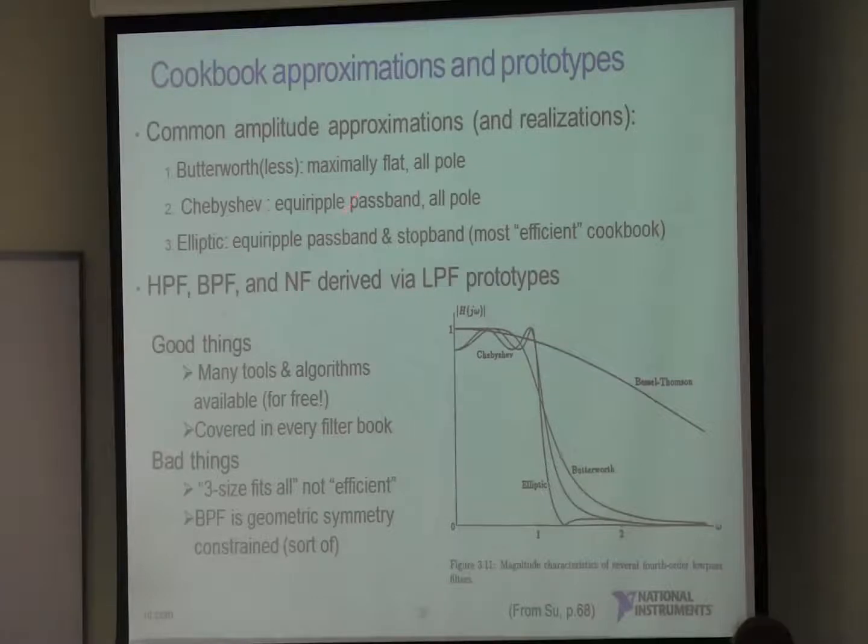Three of the common amplitude-centric cookbook responses are the Butterworth, I call it the Butterworthless, the Chebyshev, and the elliptic filter. The elliptic filter is the most efficient cookbook method in the sense of the order of the transfer function that meets the specification. But Chebyshev is still a very common design also used, and it's all pole. Butterworth, not so much. The good things about cookbooks are there are tools and algorithms available for free. It's covered in every filter book. You just find a lot of information about it. The bad thing is you're in a bucket you can't get out of. There are some ways to get out of it to some extent, but you are stuck a little bit more than if you understand a more advanced approach.